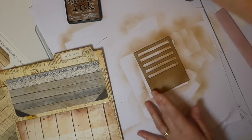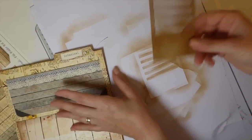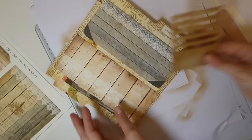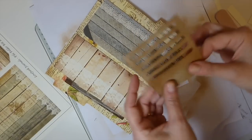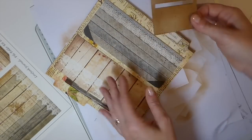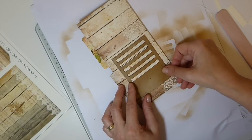And this is just recycled craft paper I get. It's kind of, I wouldn't say it's real sturdy, but I don't know what the weight would be, just some sort of crafty cardstock. I think it looks nice with this.